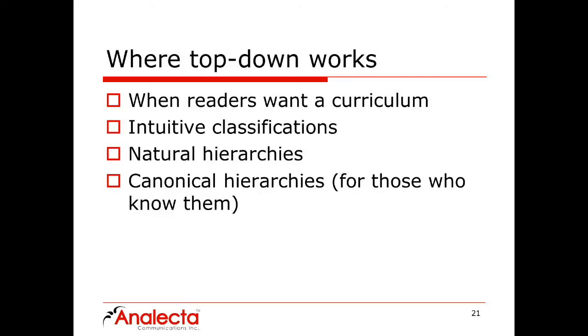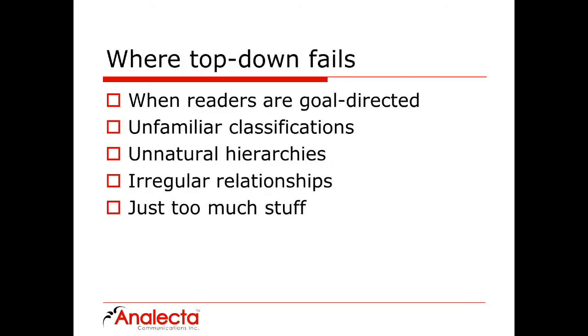Top-down fails when readers are goal-directed. It fails when classifications are unfamiliar. It fails when hierarchies are unnatural, when the relationships that matter are irregular, and that is often the case in technical communication, particularly because it is exactly where the relationships are irregular that people tend to have difficulty and need help. And it fails when there's just too much stuff.